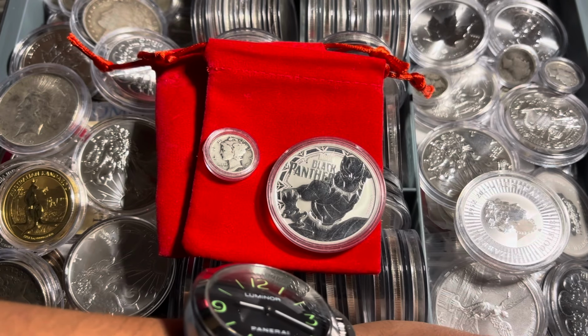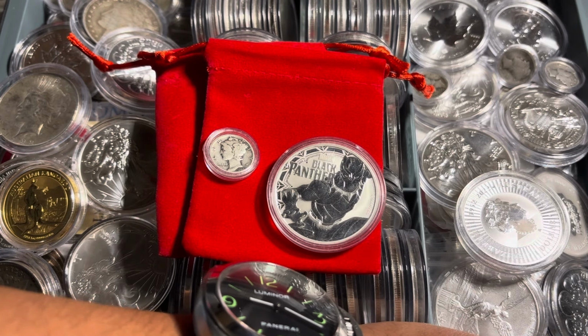How are Americans going to offset the rising cost of everything?